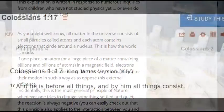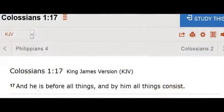And there are those atheist types and those scientific types who believe in scientism. They want you to believe that they believe in science, and you can't argue with science, and it's a fact, and they mock the Bible. Well, here's the Bible, Colossians 1:17. And he, being Christ, is before all things, and by him all things consist.